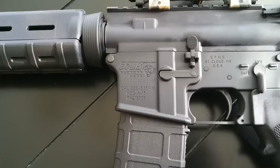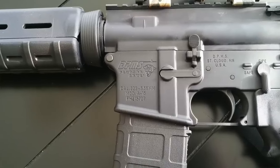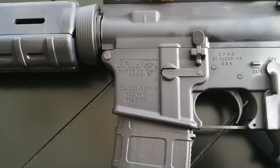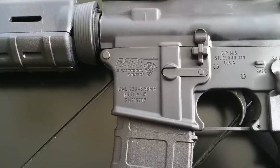Let's start with the brand. It's a DPMS Panther Arms A15. Now, they reported it as a DPMS AR-15, but the exact model is the A15, built in 2013. Now, that's a big thing because DPMS has changed. You buy a DPMS now, it's not the same as it was in 2013.